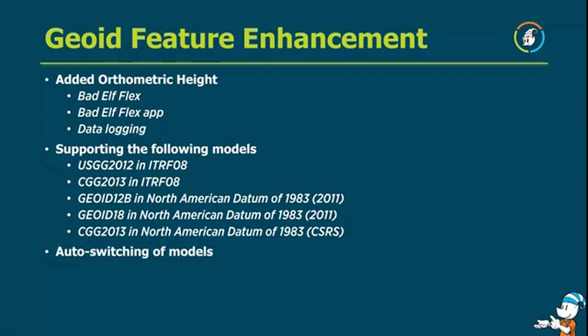A couple of notes with regard to Canadian data. We do actually support both forms, ITRF08 and NAD83, and the Canadian geoid will map to the Canadian Spatial Reference System.